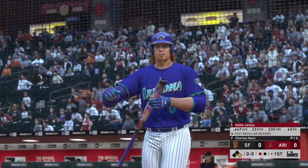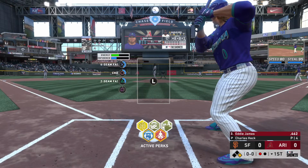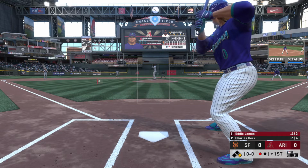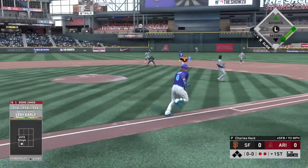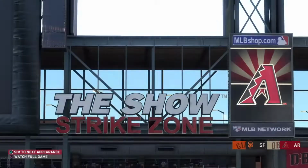Batting third, digging in now, Eddie James. He'll get to take his first cuts here. From the stretch. Now he gets the ground ball to first. This might be two. To second for one. Relay to first in time.